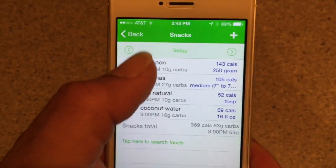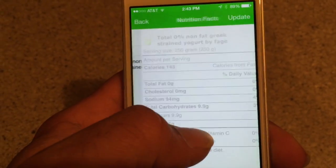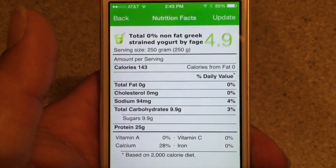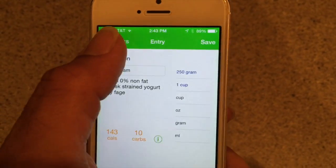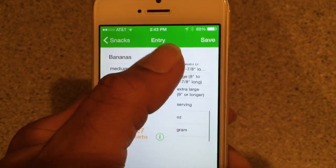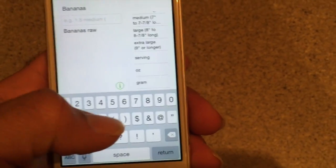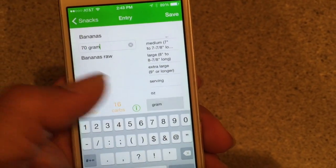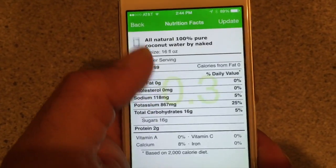So I'm going to flip this camera over and show you guys how to enter it into your app. Bam, I already entered it right here. Now you see, I typed in 250 grams. If you click the little icon button here, it shows the exact label that's written for the particular food. Let's slide back. Again, banana, 1 medium banana. You can actually go even more accurate. Say I measured it out on the scale, let's type in 80 grams, 70 grams. There you are. And then coconut water, same thing.